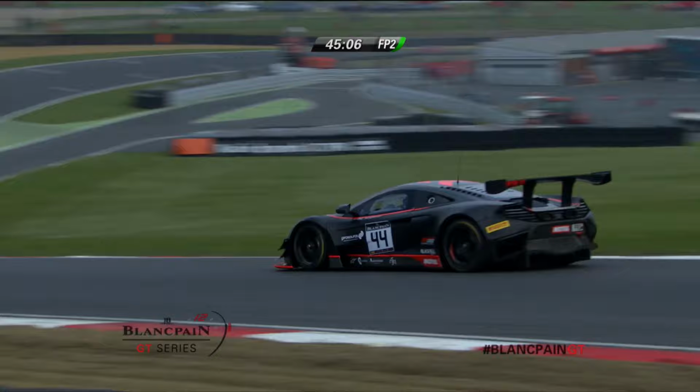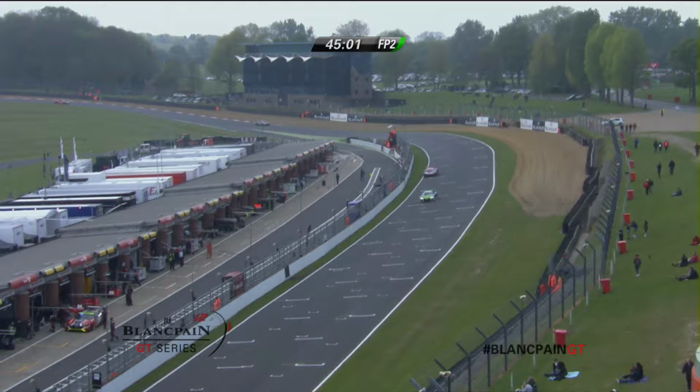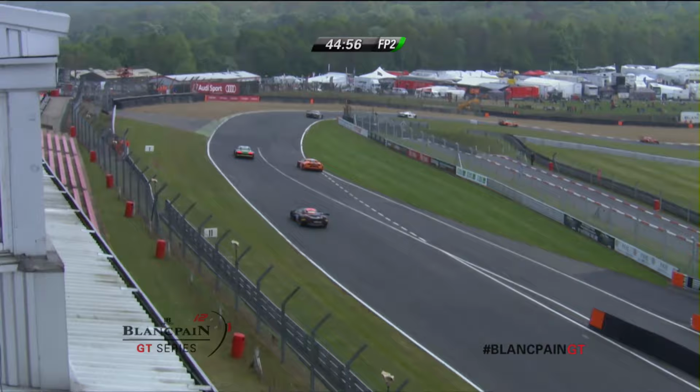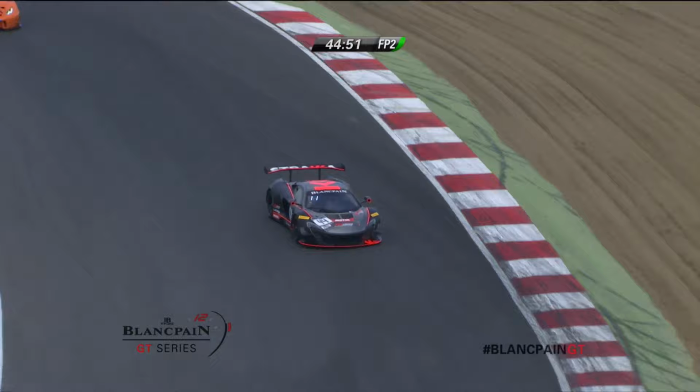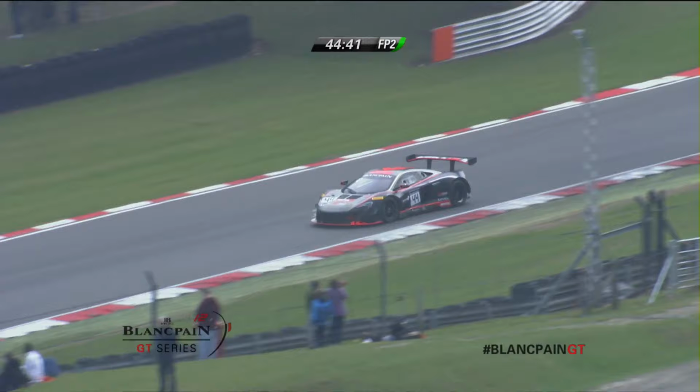Here's Lamborghini from GRT Grasser Racing Team, one of the two they've brought. Now McLaren went well this morning. It was the 42 that was their best placed runner, with David Fumanelli and Scottish racer Lewis Williamson up at the top end. We're looking there at 44, Strakka Racing's Johnny Kane and Loris Hezemans pairing. Looking to see how they progress at the moment. It's Johnny Kane in 11th place, but look how much traffic he's got himself in. Yeah, I mean, that's one of the problems with Brands. It's a relatively short lap. You've got 33 cars on track.